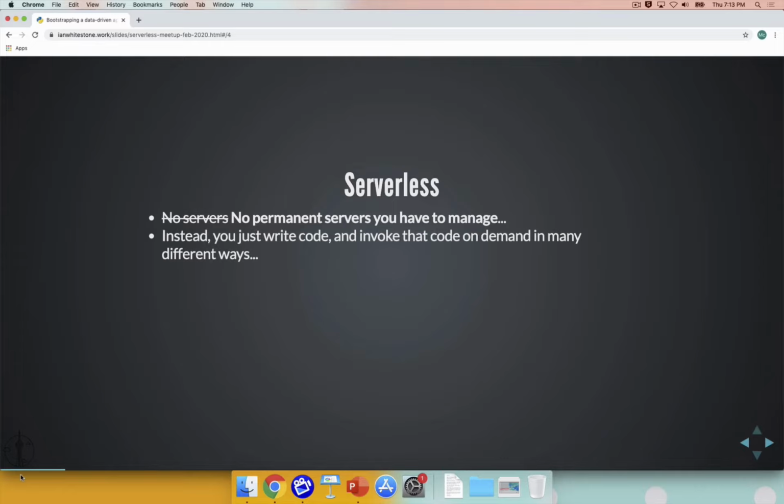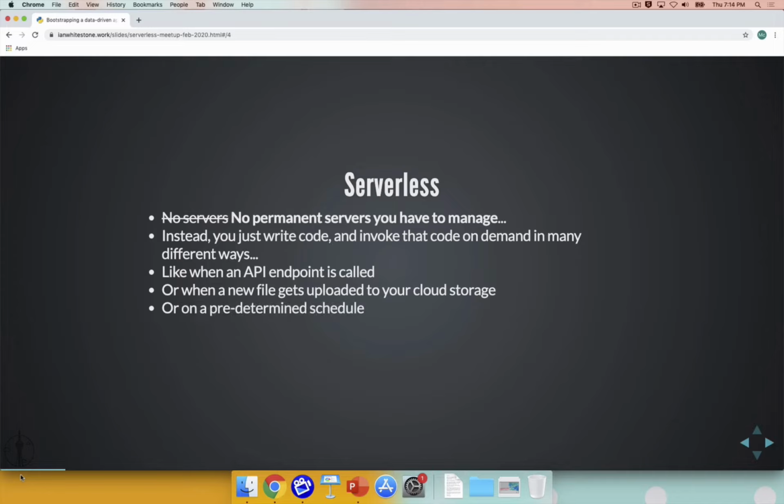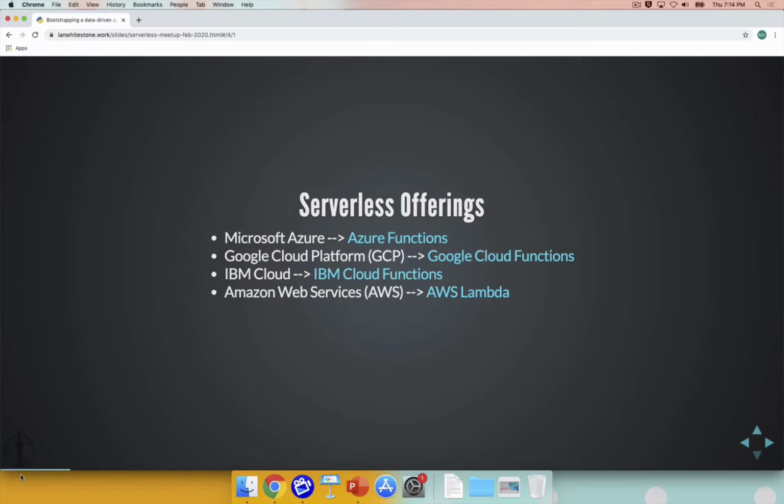And you invoke that code on demand in response to different events. So the simplest one could be an API endpoint is called, and then your function gets triggered. Another one is a new file gets uploaded to your cloud storage, and each time a file gets dropped there, you want to kick off some type of code or reaction to that event. Or you can just do it on a predetermined schedule. So you can literally have cron jobs, which I'll talk about later. I'm literally doing that with this. And there's a bunch more stuff you can do.